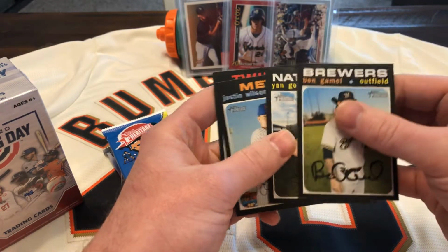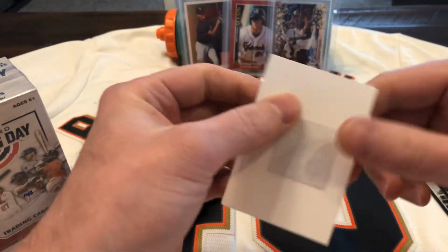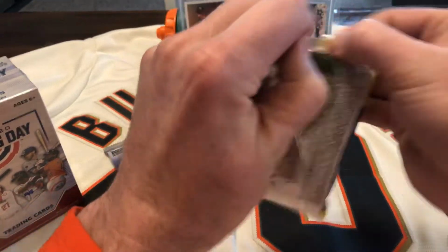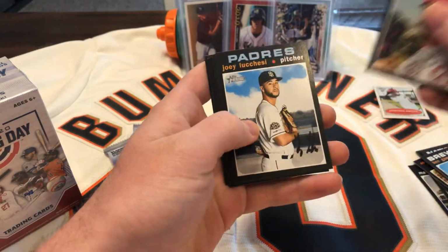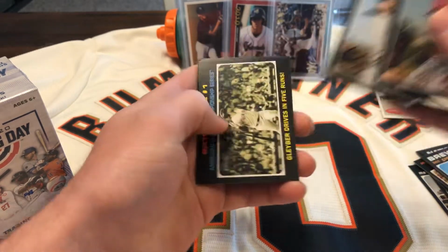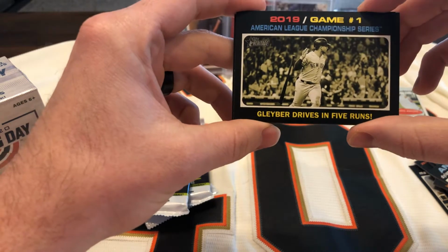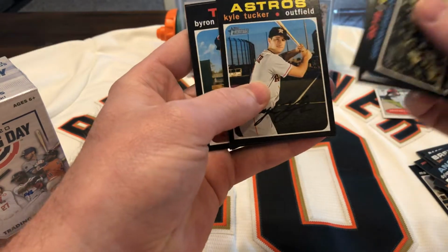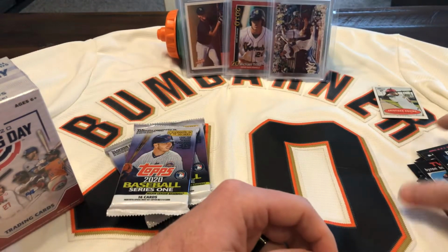Ben Gamel, Yan Gomez, Justin Wilson, Jose Barrios, security patch. Dylan Bundy, Joey Lucchi, Zach Plesac, Yolmar Sanchez. Glaber drives in five runs. That's kind of a cool card. A little insert. John Gant, Kyle Tucker, Byron Buxton, Orlando Arcia. So that's it for the Heritage.